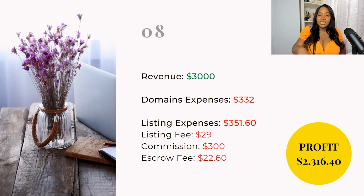Then once it was sold, it went into escrow. So I personally use escrow for my domain sales, especially when they're over a certain amount. And escrow is just a platform where the buyer and the seller agree to a transaction. In this way, when the buyer makes the payment, it doesn't go right to the seller until they receive the goods, and vice versa. And this way it just protects everyone in case somebody decides to be a little bit sketchy or a little bit scammy.